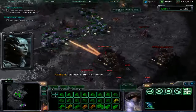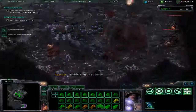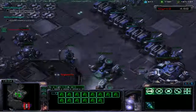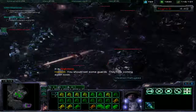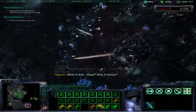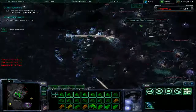Nightfall in 30 seconds. Roger that. Gangway coming through. You should set some guards. They'll be coming again soon. You want a piece of me, boy? What is that thing? Was it human? Armed? You want a piece of me, boy?